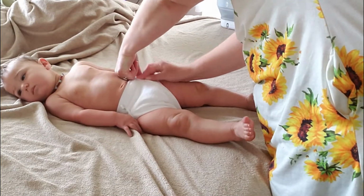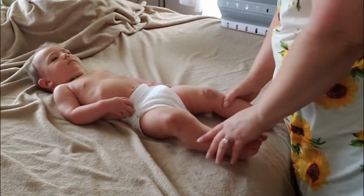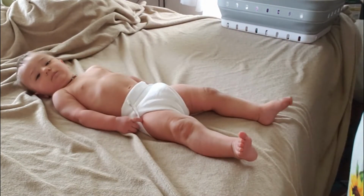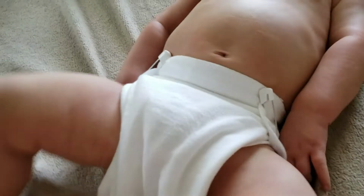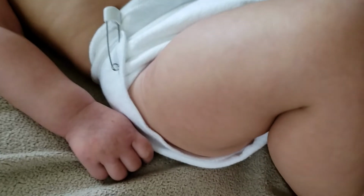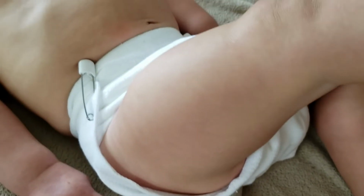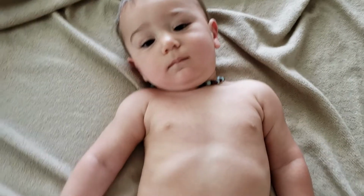Let's see if I can get this good and snug on you. There we go. This does not look like it will hold very well. Not necessarily the diaper staying on so much as the absorbency. That is so thin. You ready to go play?